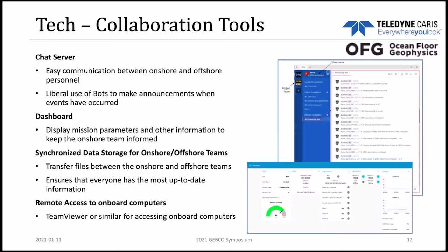And what we discovered was that we want to make sure that the onshore team knows what's going on without having to go and ask the offshore team what's happening. So we created a chat server which allows the teams to communicate between each other, but also we used bots to make announcements on the chat server, which keep everybody informed of what's happening, like when data has arrived, when a transfer's been finished, when backups have been completed, and those kinds of things.